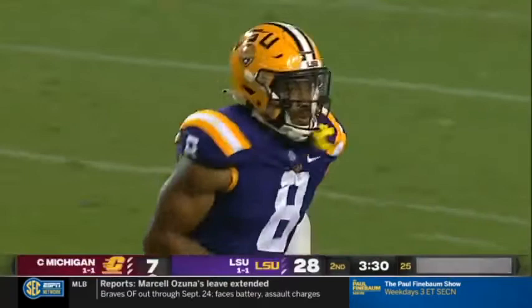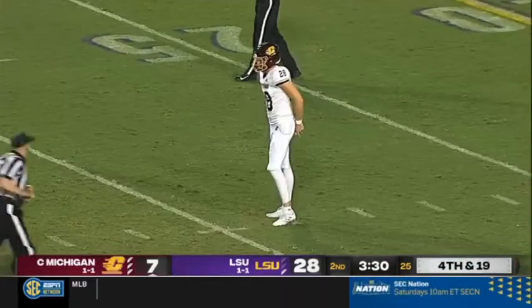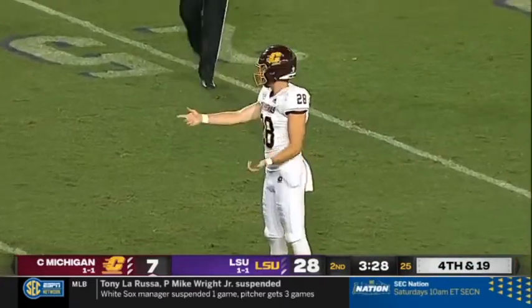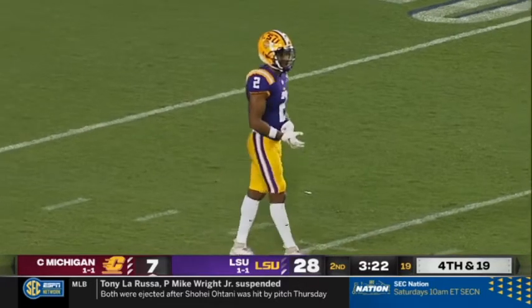Sermon's got to get rid of that one, though. As a quarterback, at some point you just got to chalk it up, throw that ball out of bounds, and move on. Ozingo ready to punt this one away. Central Michigan only punted once last week.